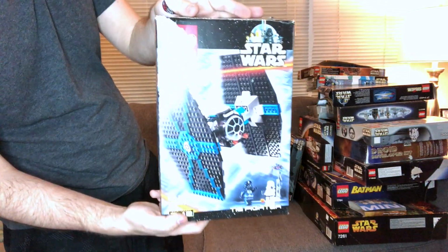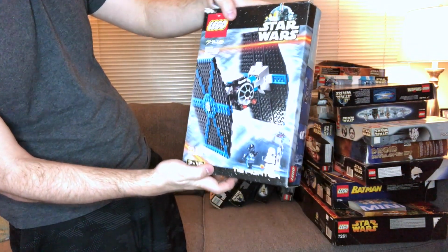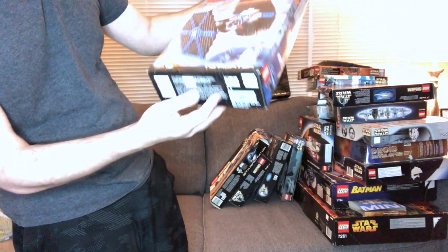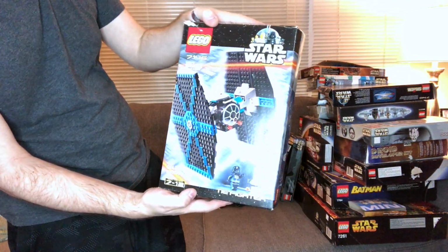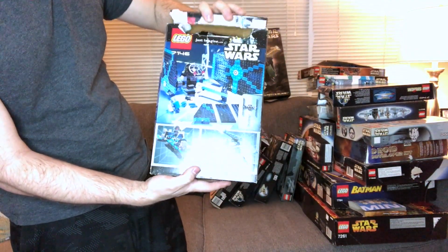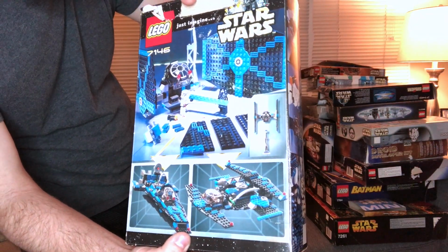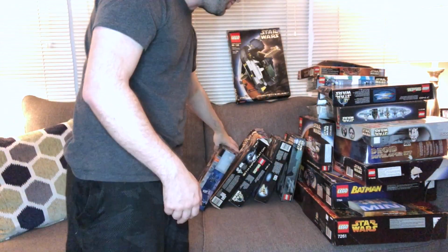Is that not a great nostalgic looking box? My goodness, so cool. So this is set 7146. I believe this is, okay, this is actually 2001. I thought that this was a first wave Star Wars set, but apparently not, so very cool. I always loved that on the back of these old boxes, they used to show alternative build things you could do too. Very, very nostalgic and cool.